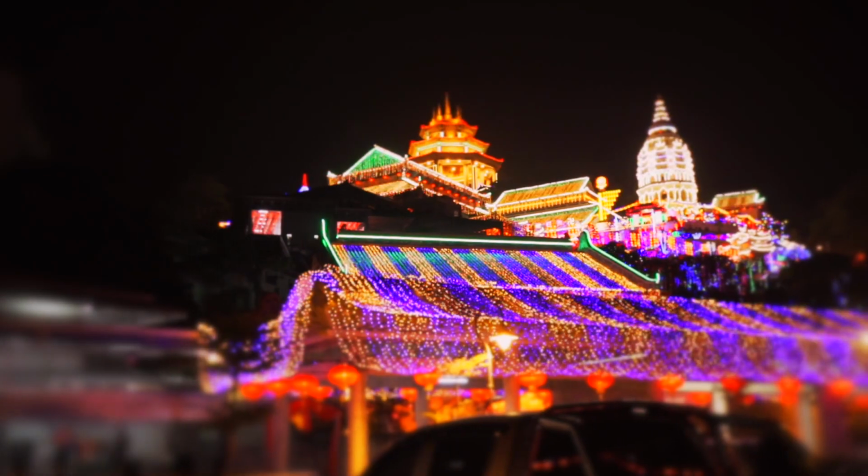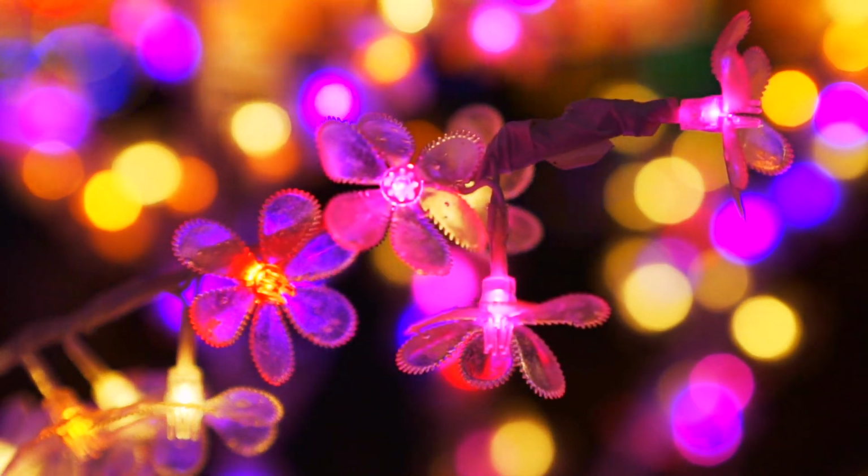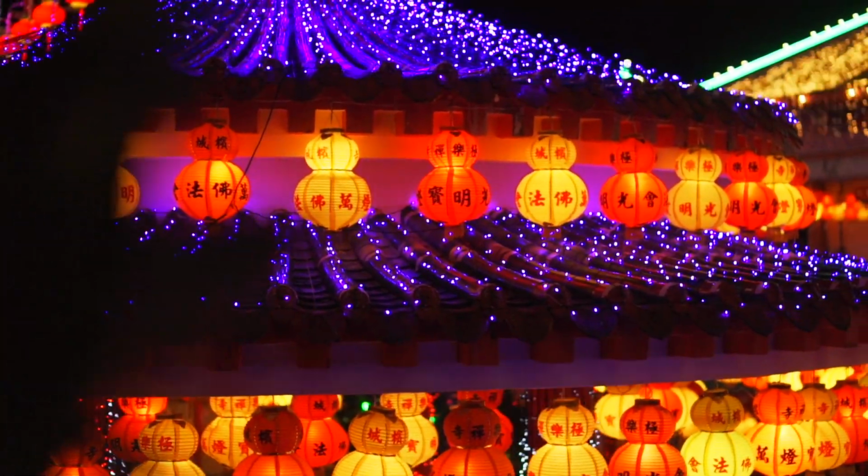But the most amazing time to come here is during the month-long Lunar New Year celebrations, when the entire place is lit up with over 10,000 lanterns and lights.